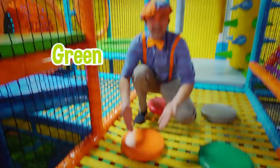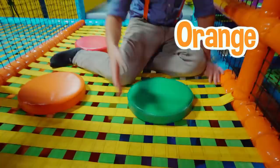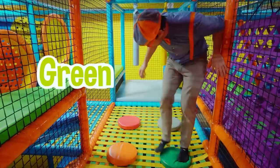I just said green. This isn't the color green. What color is this? Yeah, this is the color orange. But hey, look over here. I'm so silly. This is the color green. Let's try that again. Ready? Orange. Green, red, gray. Good job.